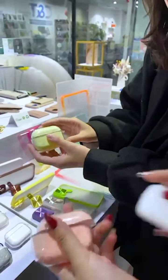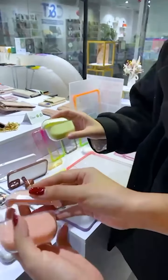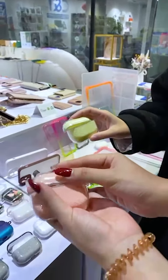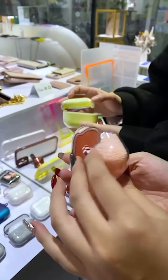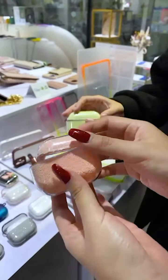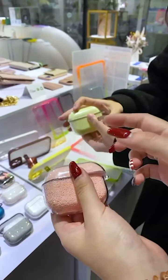Yeah, bubble ball, I agree with you. I thought teenagers or kids would definitely like this kind of product, because it looks like the latest material. It looks new. I never saw it before.